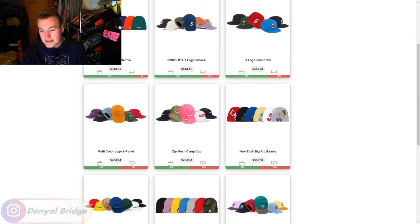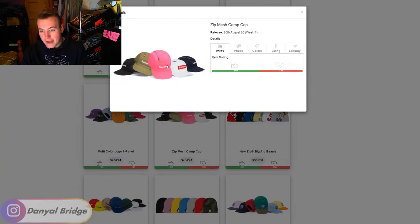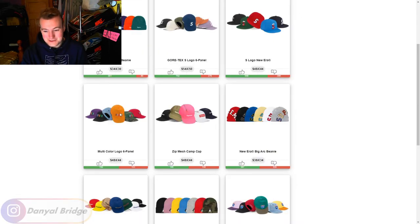Next we've got the Zip Mesh Camp Cap. So it's a camp cap with the Supreme Bogo on the front of it and a zip down the top of it. I don't know if that has like a small pocket or something like that you can hide some cash in or something, but that's weird. That's weird, man. That's a weird piece there. I don't know why they're doing that.